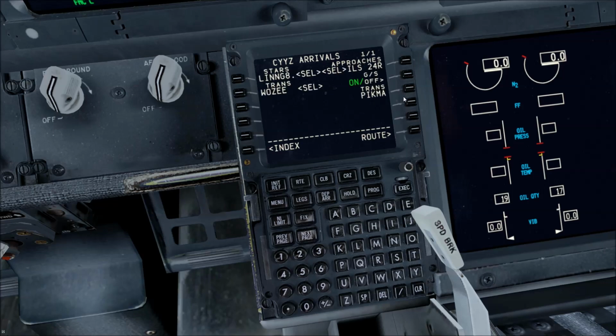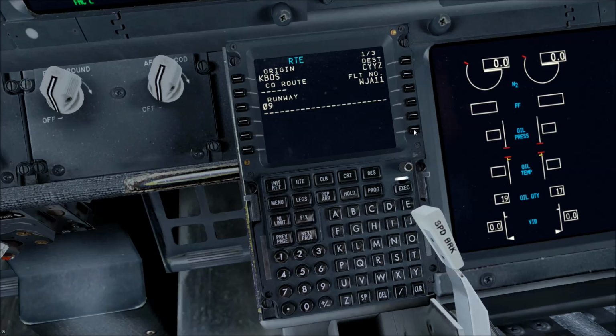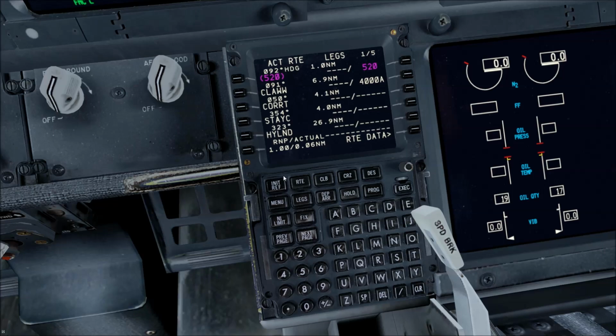Pinkma transition. Let me see if we have any of that going on here. I don't believe we need to worry about the Pinkma, although I will take a look at that when we're in the air. For now, we won't put a transition on the approach. Should have a good flight plan. We can just step through it to make sure it matches.